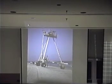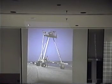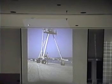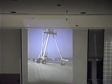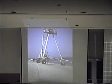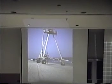And what I want to do now is run a real short video for you that shows changes in bar systems and how the sand is moved offshore and onshore through time as measured by that particular instrument.